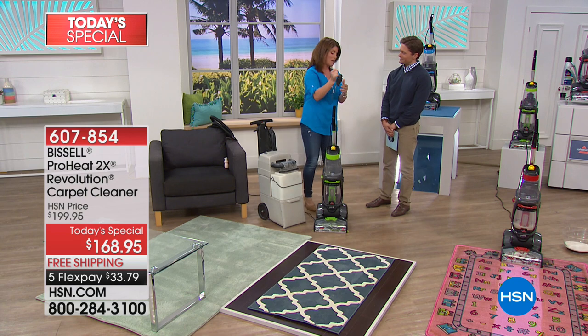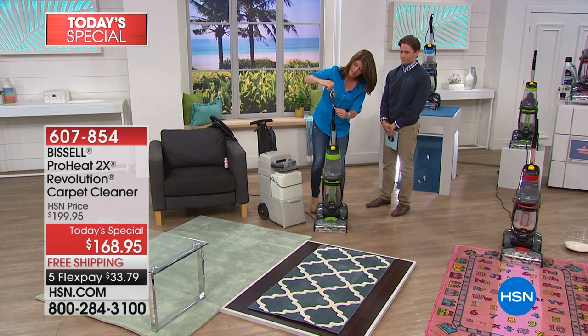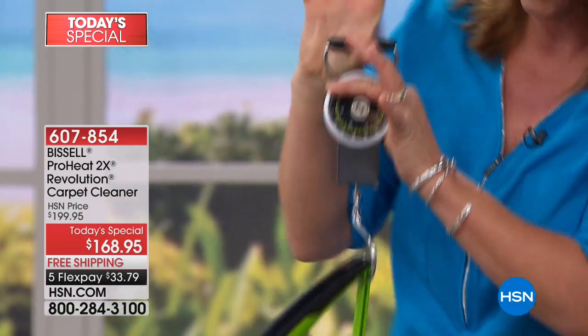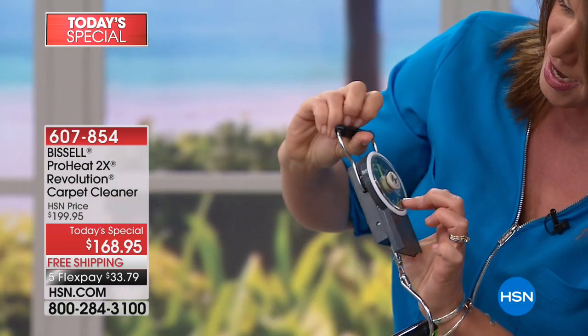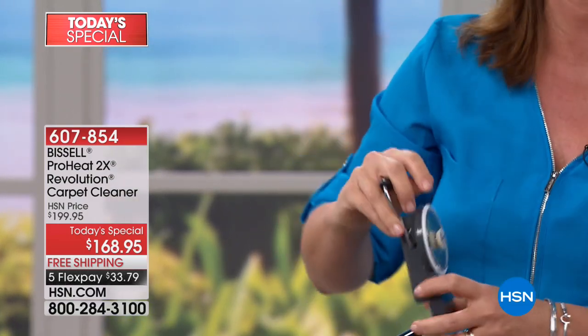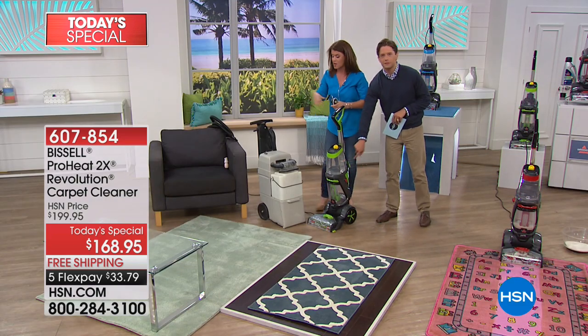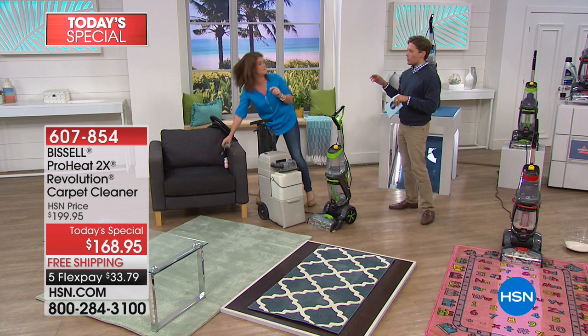Let's just look at the Revolution, shall we? Let's do it. All right, here we go. I got it back on zero. Now watch. I can do it with almost one finger. You can lift it up. Now look at this here. We are at about 17 pounds. So 17 pounds, with water in it. And this has got the water in it, filled and ready to go. Or the rental unit. Okay, so we gotta get cleaning.